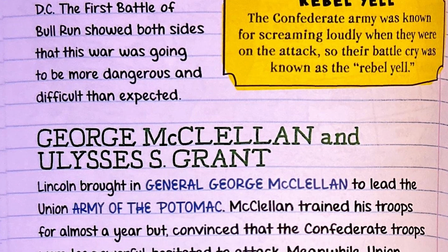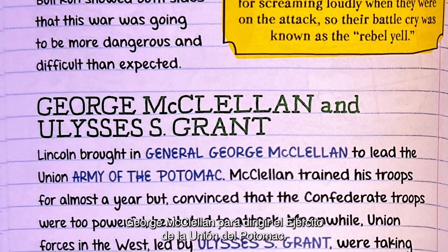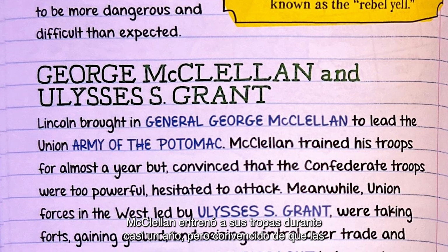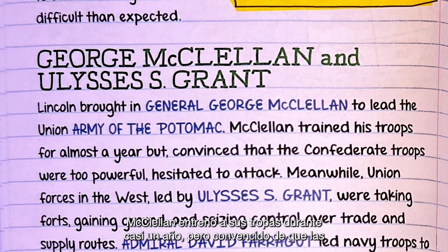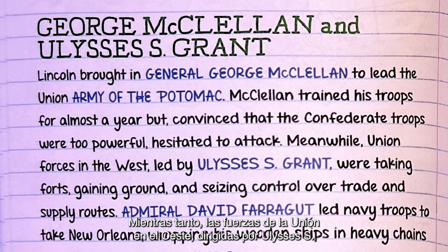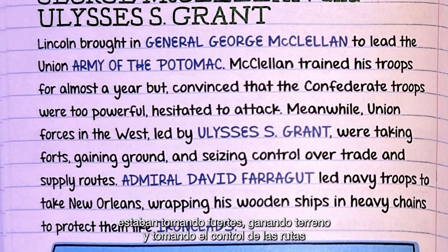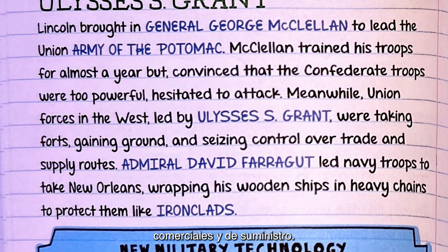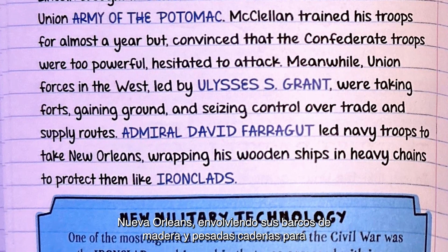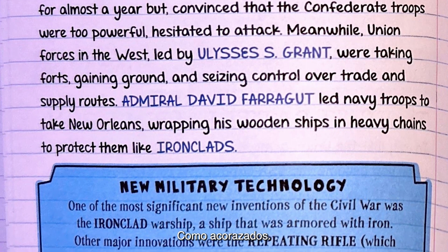George McClellan and Ulysses S. Grant. Lincoln brought in George McClellan to lead the Union Army of the Potomac. McClellan trained his troops for almost a year, but, convinced that Confederate troops were too powerful, hesitated to attack. Meanwhile, the Union forces in the West, led by Ulysses S. Grant, were taking forts, gaining ground, and seizing control over trade and supply routes. Admiral David Farragut led Navy troops to take New Orleans, wrapping his wooden ships in heavy chains to protect them like ironclads.